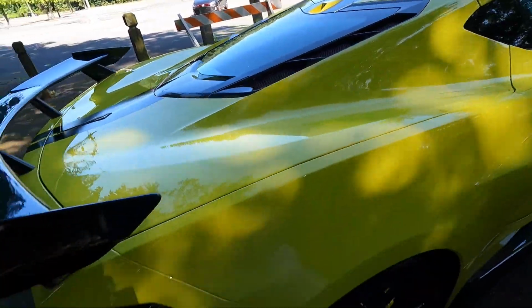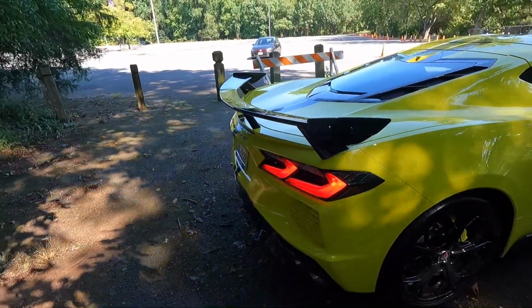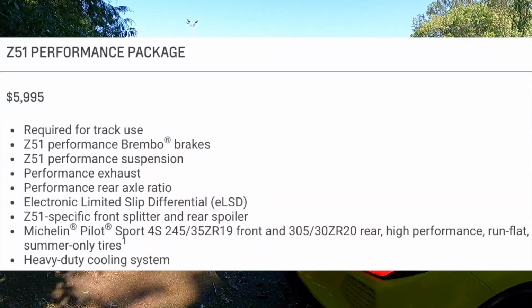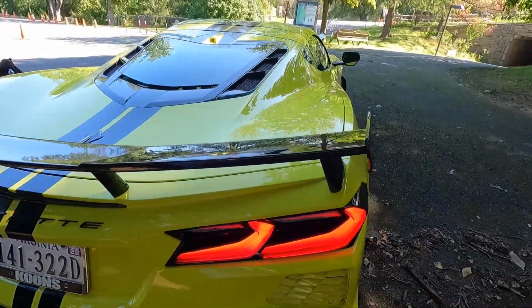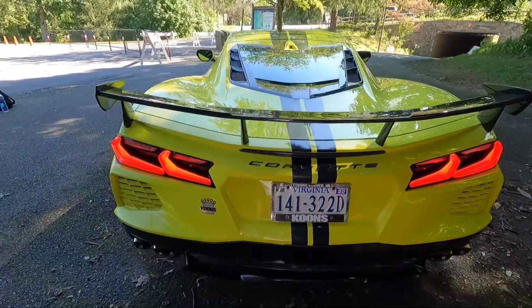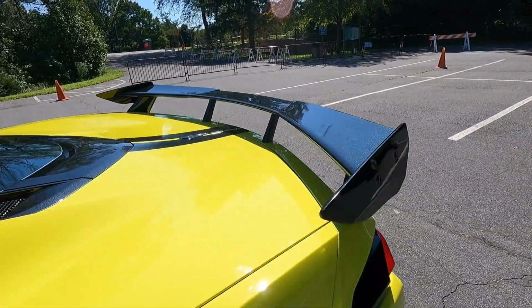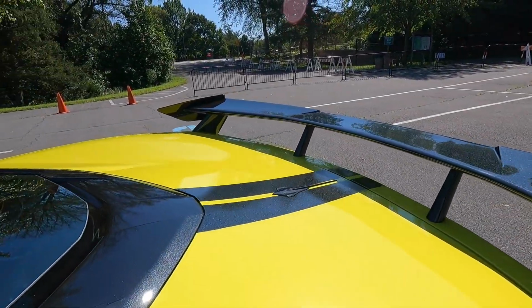But this car does have the Z51 package, which I'll have what the Z51 package includes right here on screen. But you can option for the high wing, and this Corvette does have that high wing option. Personally, if I was to get a C8, I would definitely check the high wing box off. I think it just really sets the rear end off very well.